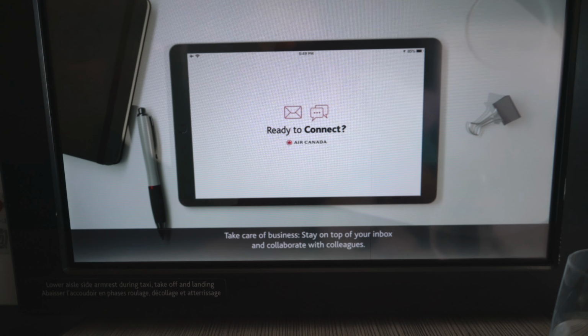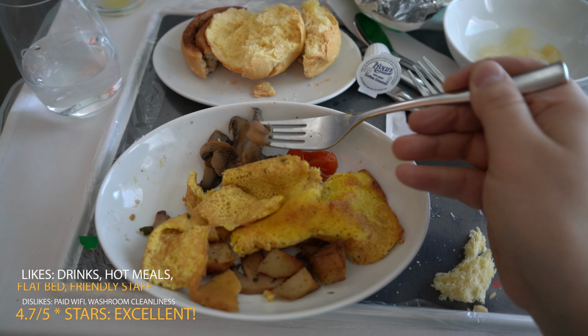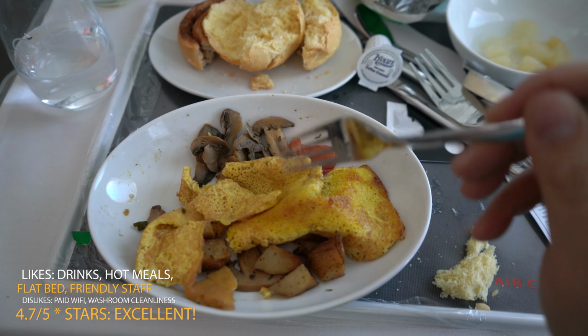Wi-Fi for business class clients, they've got to add that. Unlike Turkish Airlines, where we get free Wi-Fi in business class. Cleanliness, the bathroom, that needs to improve a little bit more. And what else? Overall, I do enjoy it. The staff, I really enjoy. But the kosher food, that needs a little bit of work.